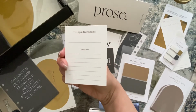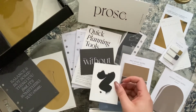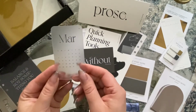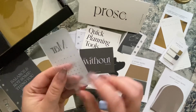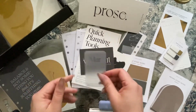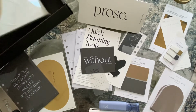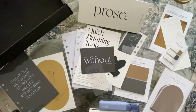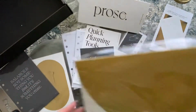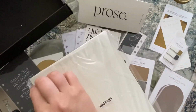I like the simplicity of it, and the paper quality is just incredible. I have seen Cloth and Paper all over the place, but this is the first time I'm really getting to touch the products. Everything just feels so luxurious. And coming from a photographer, it's important to have great quality paper. So I really appreciate all of this.